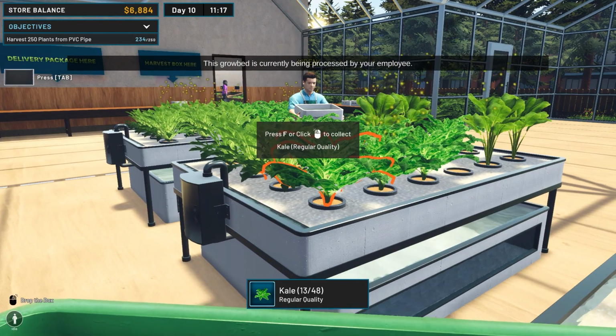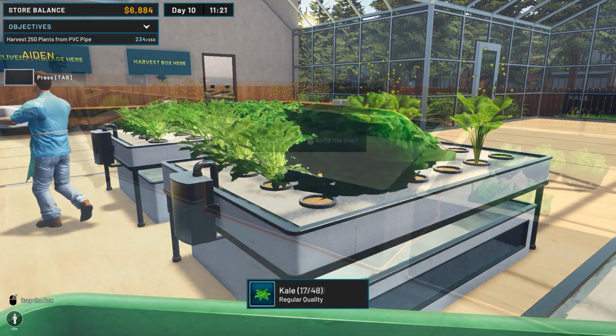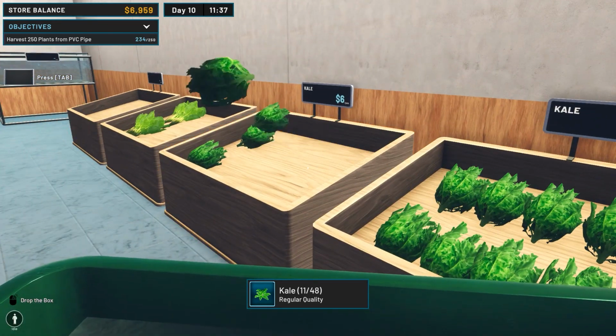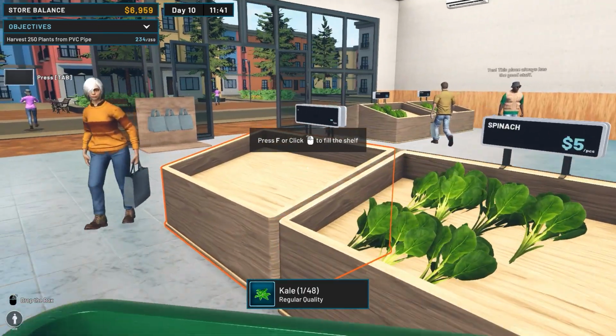No, it's being Aiden. Aiden, is that you, Aiden? Could you kind of back off this tray? I need this. Huge box of kale coming in, sir. Huge, gigantic box of kale. Let me refresh that stock for you there. Well, I know this is a little fresher, but you're gonna have to take the one that you got, sir.